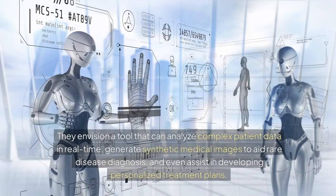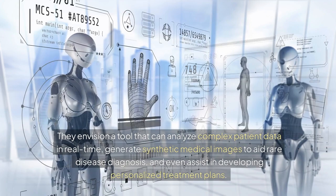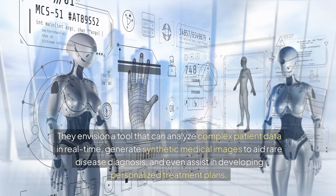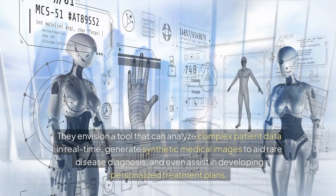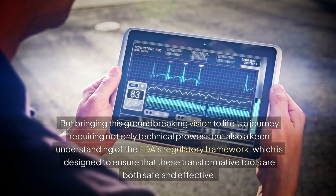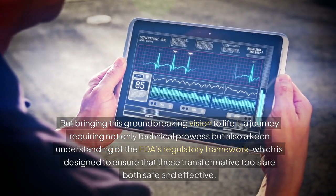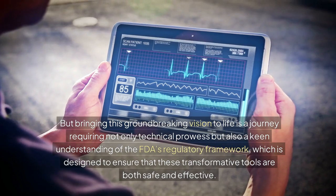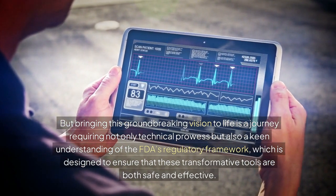They envision a tool that can analyze complex patient data in real time, generate synthetic medical images to aid rare disease diagnosis, and even assist in developing personalized treatment plans. But bringing this groundbreaking vision to life is a journey requiring not only technical prowess but also a keen understanding of the FDA's regulatory framework, which is designed to ensure that these transformative tools are both safe and effective.